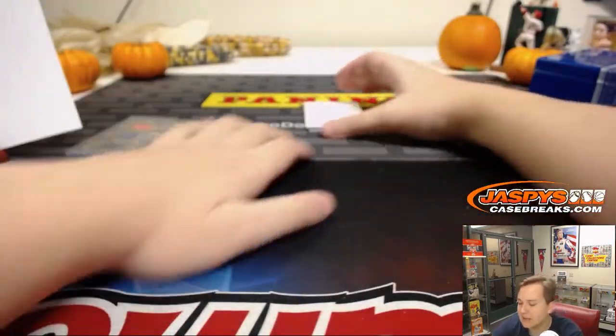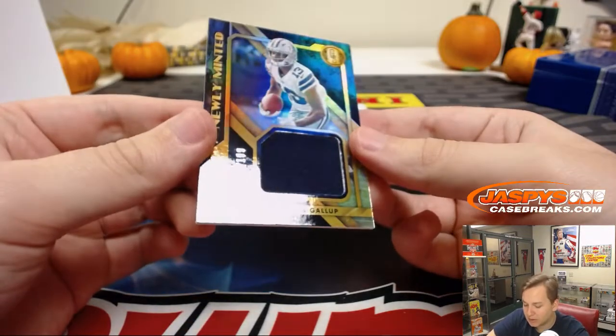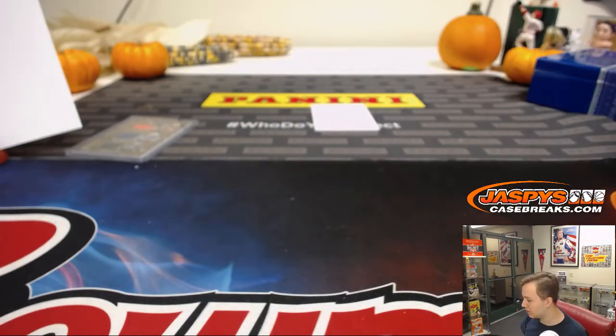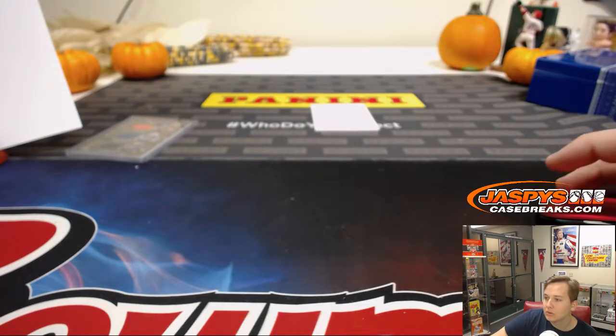And last hit of the break is going out to Dallas, Michael Gallup. 19 of 199 for Dallas and David Duffy. So there you go. Thanks, everybody. That was 2018 Gold Standard Football. Pick your teams. Number one, number two, and three are in the store now. So if you didn't get a hit in number one, maybe try to scoop that team up in number two and three, unless they're already gone. We have a randomizer to do.